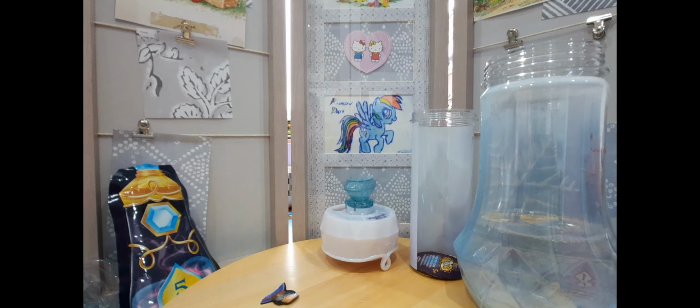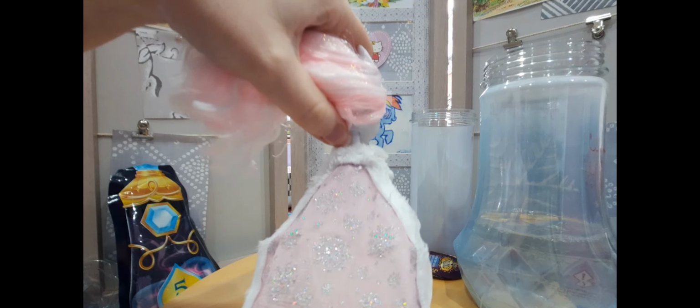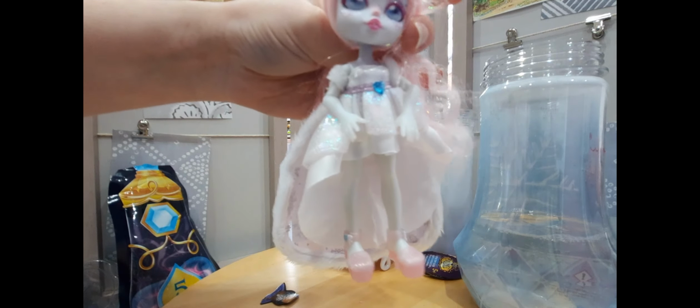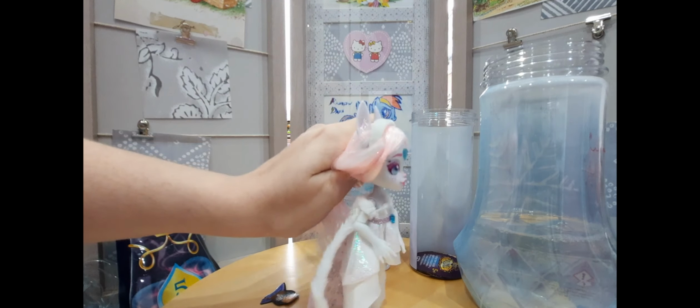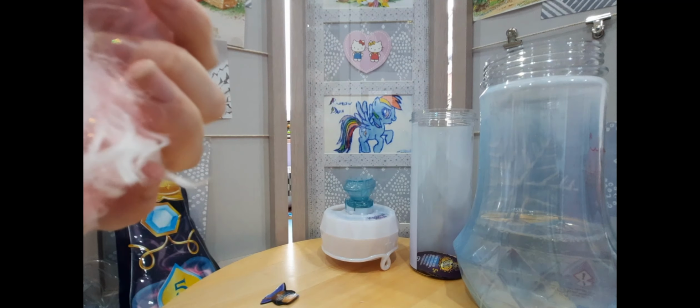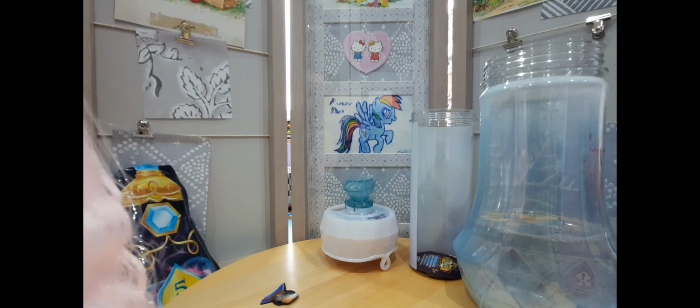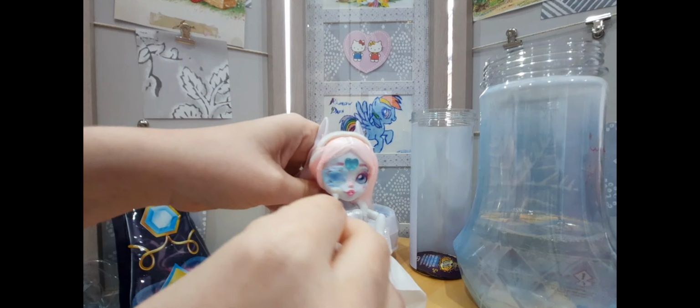Are you ready? There we go. Cape is on. Looking dramatic and fabulous. Stunning. I don't know, what do you think? Do you think she suits the cape, or do you think she looks better without it? I mean, it doesn't make that much difference, you can barely see it, to be honest, because the dress itself is so puffy. And then finally, obviously, she needs her scepter. Ta-da! She's so cute.